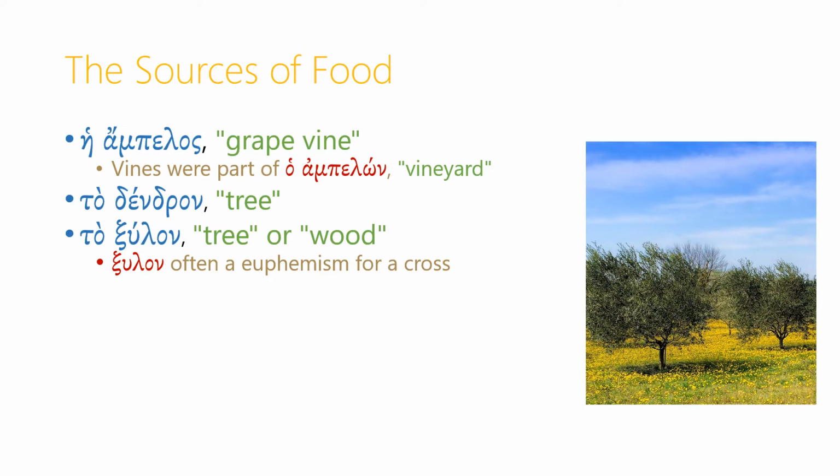And sometimes xulon can refer not to the tree as a plant, but to the material it's grown from, to the wood. So xulon is often used as a euphemism for a cross. And sometimes you'll see references to Jesus being nailed to the tree. That's using this word xulon. And it could be translated instead as Jesus being nailed to the wood, referring to the actual material of the cross.